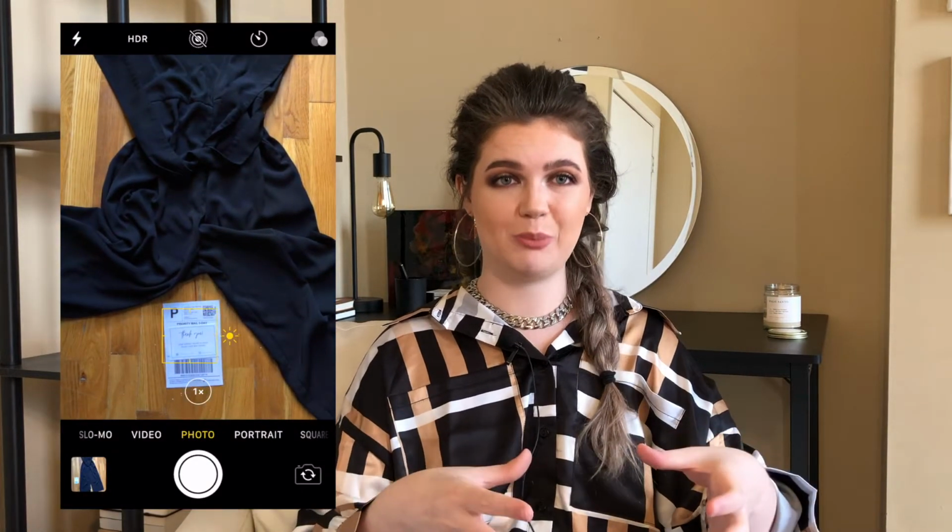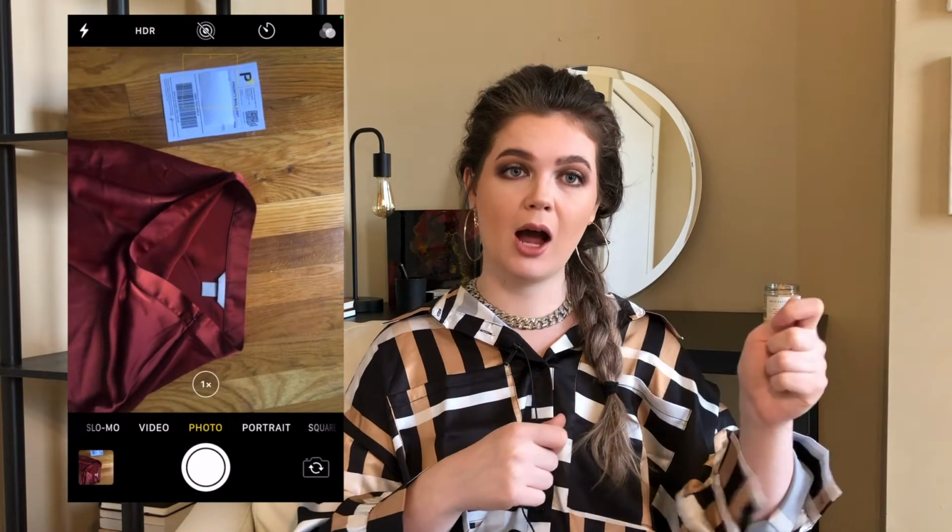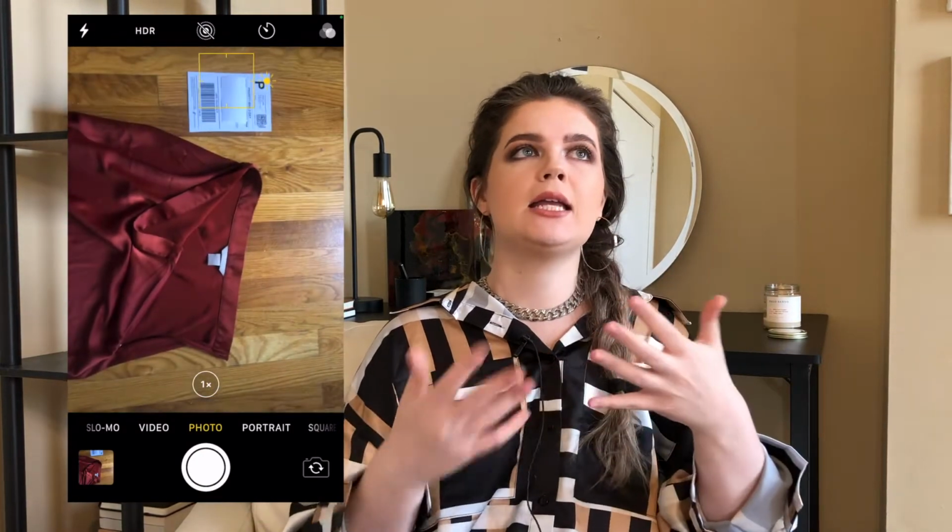And I like to take as many pictures as I can. As a good rule of thumb, I always take pictures of the front, the back. If it's a pants item, I take pictures of the crotch with the shipping label between the legs so that you can see it's there, it's intact. If there's a zipper, I'll usually take a picture with the zipper up and the zipper down so that you can see that the zipper does work.